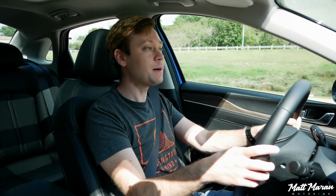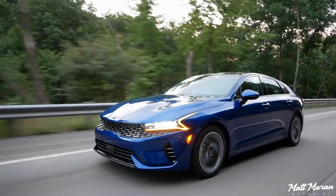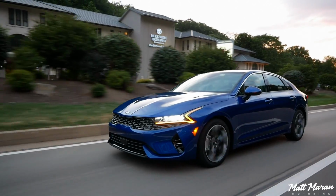But we're going to try out the adaptive cruise control. Now this EX Premium trim that we're in here gives you all that stuff. So first off, we have the standard adaptive cruise control, which you do get on all the others, but this has the stop and go capability, and it also has the Highway Driving Assist feature, which you also had on the GT-Line. So it's an option package you can't get on others.